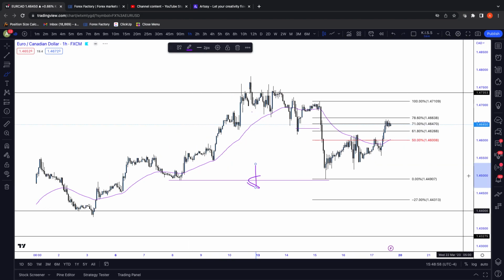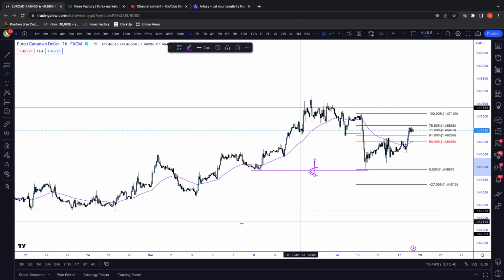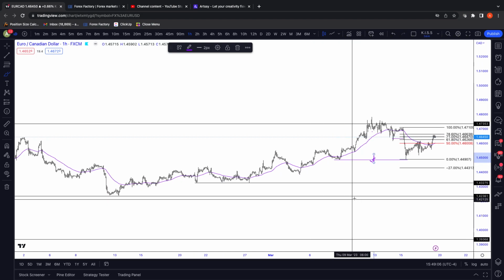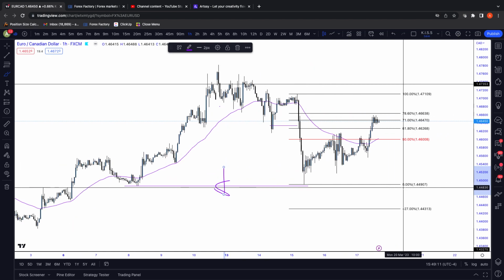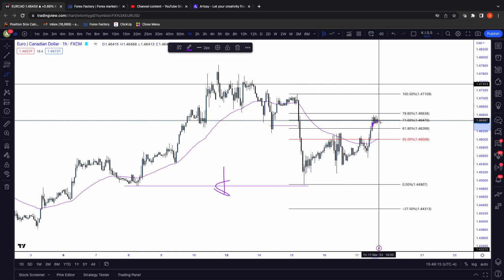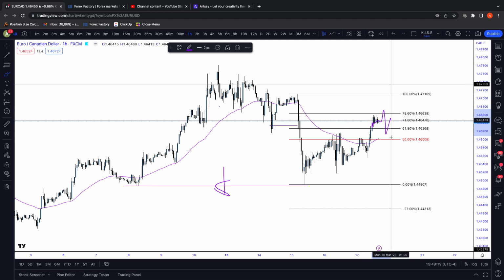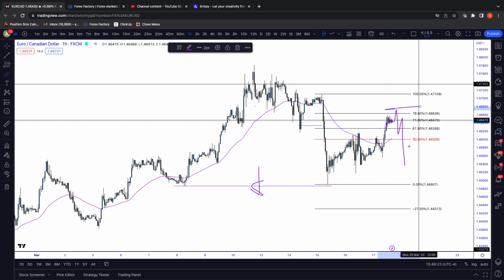down into our sets of equal lows. Okay, so that's going to be the first target. Second target, these lows, and then final target are overall equal lows at 1.4240. All right, so be on the lookout for that. It does appear that we're slowing down in momentum, so I would like to see that, like I said, lower time frame type of buy to sell as confirmation of a lower high printing.